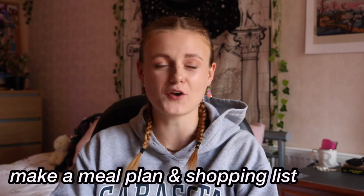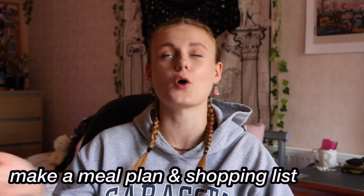So the main way I keep my food shop costs down is by having a plan and a shopping list. If you don't have a plan and a shopping list, you will go into the shop and buy loads of random stuff that you don't need, and it will be really expensive and you might not even eat it all and you might end up just wasting loads of food.